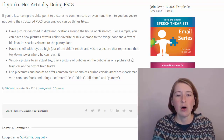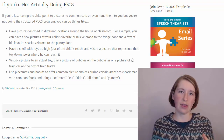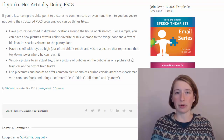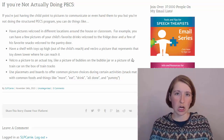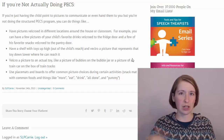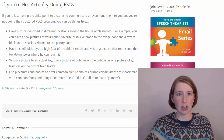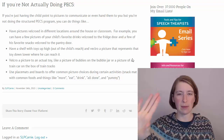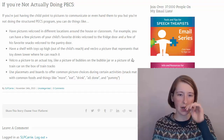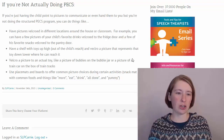So you can have pictures Velcroed in different locations around the house or the classroom that are relevant to the things in that area. So for example, you might take a couple pictures of the child's favorite drinks and Velcro those to the fridge door so that whenever he wants one of those drinks out of the fridge, he just pulls the picture down and hands it to somebody, or he could just point at the picture, whatever is his system of communicating. You could have a couple snacks Velcroed onto the door of the pantry. You could have some things in his room that he can do. You can have some things in the bathroom that he may need. Anything like that where it's location specific, you can have those Velcroed in those locations.